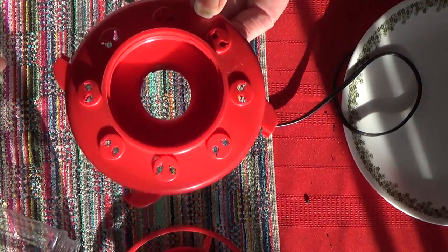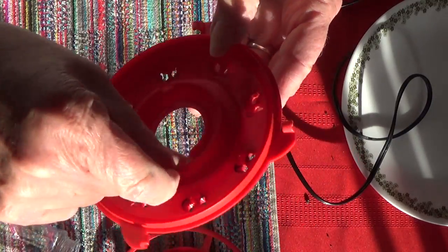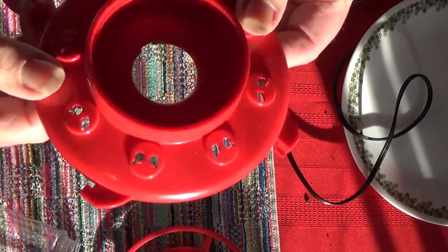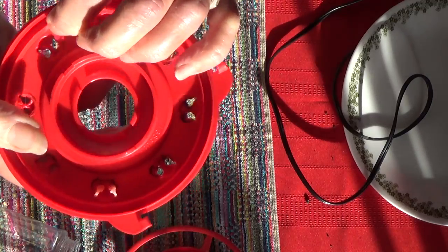If you do it from the back side, it will be smoother on the top. You make the hole larger on the back side, and you'll see it might burn the plastic a little bit and turn a little black on the ends. On the top, it looks nice. And make sure each hole is smooth for the hummingbirds.